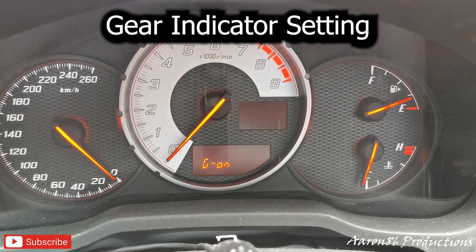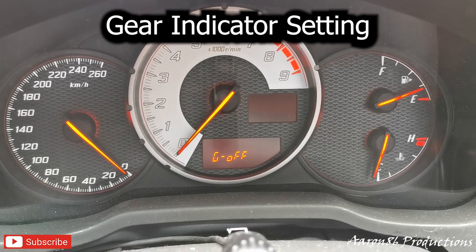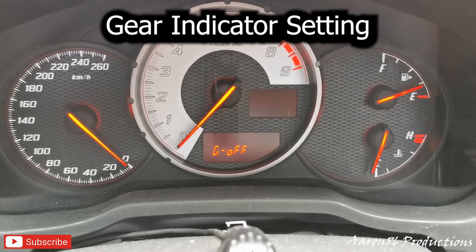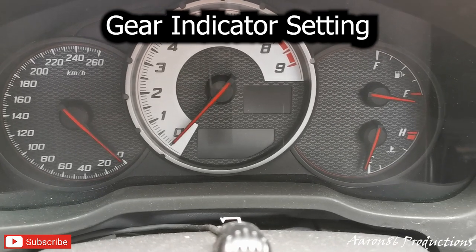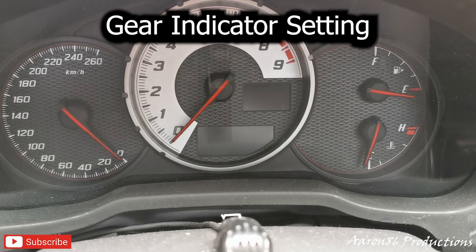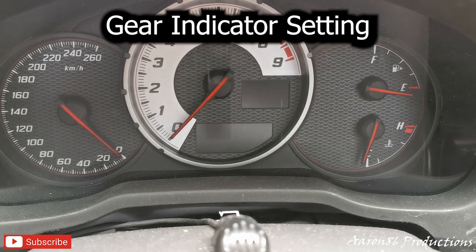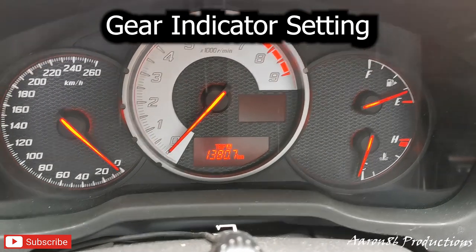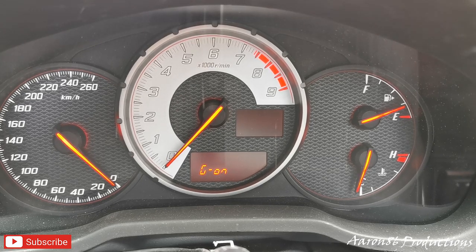gear selection on, if you hold it, off. So if I'm driving the car now, I wouldn't know which gear I'm in. I mean, it won't show which gear you are in. Of course you know which gear you're in, but this computer won't show which gear you are in. But honestly, you don't really need it. If you know how to drive a manual car, you don't really need to know what gear you're in. But anyways, for those that want it on, I like it on because it's kind of cool. Press it, hold it, on. That's sorted.